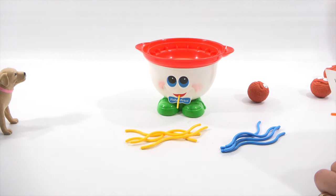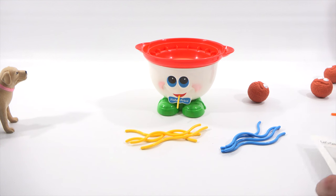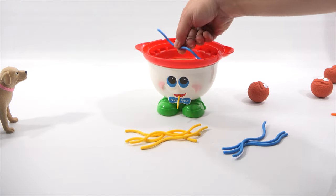Each player picks four Skettys. The youngest player goes first. Carefully place one Sketty on the lid. The next player to the left, clockwise, then places one Sketty on the lid. Continue until all Skettys are placed on the lid. Now, if you remember, it's for ages 3 to 7, and how many players minimum? It says 2 to 4 players. So we can do it here with 2.